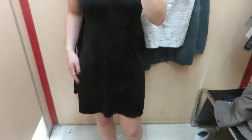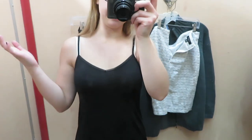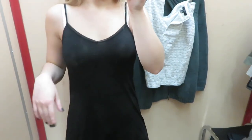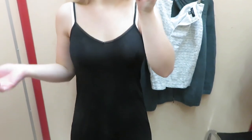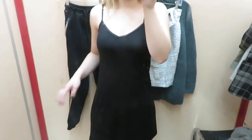Okay, I found the black slip that I needed. It's perfect length, it's perfect fit, but it's $6, which I think is a little expensive for a slip. But I'm gonna get it anyway, because I really do need it. And I think it would be really nice for layering. It doesn't look bad as a regular dress, because it's not see-through. It's good length, good cut.